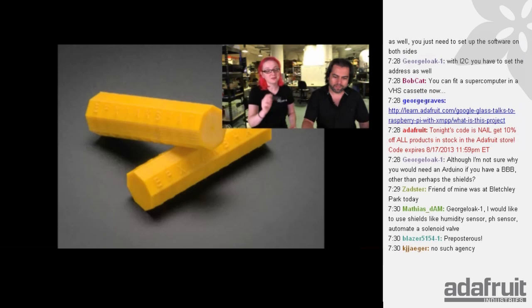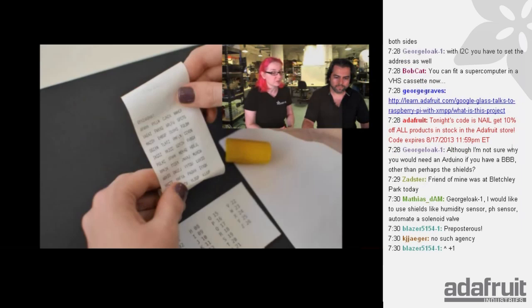So he showed how to use the Raspberry Pi. He's like, I want to try building one of these with the Raspberry Pi. It's cool because it actually prints it out, and then you tear it off and give one to your friend, and you keep one. And then you can send secret messages that nobody can crack.